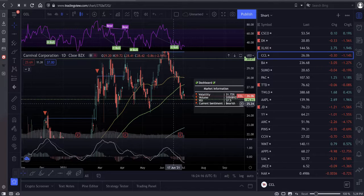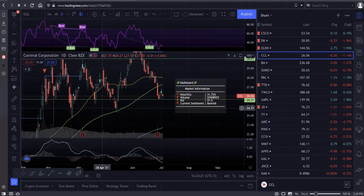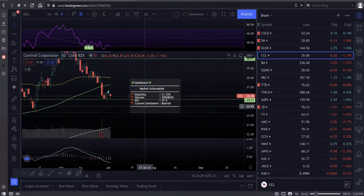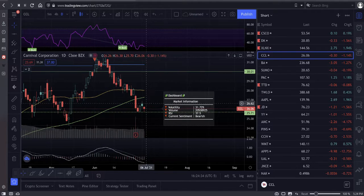So we used to have a channel, but now we broke out of the channel. Now we're just trading in a range over here. As you can see, it could break. Sometimes it breaks below the range, but now it's finding some support right here lately and some resistance from here to here. So we could see CCL move to 30, but we also might see a breakdown because of this very small bounce off the support, and it only lasted a few days before it took back down.